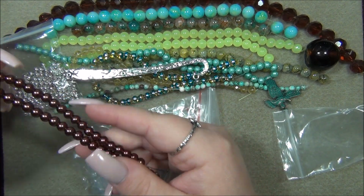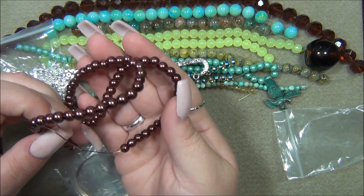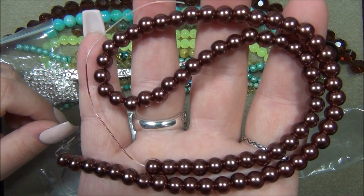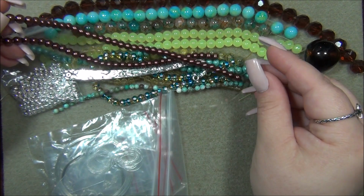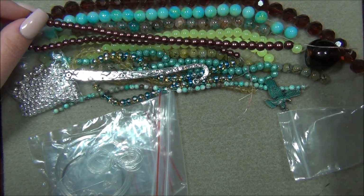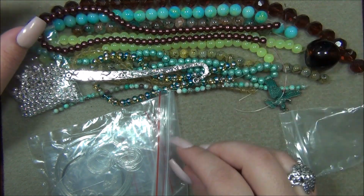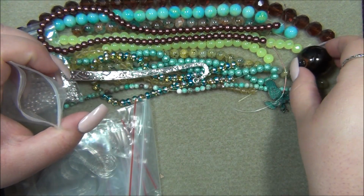Alright, so this here, I got an email about this being in my box. This is a 6mm pearl strand, brown color. It's a bronzy brown. Very pretty. I don't know if this was accidentally supposed to be in the box. But yeah, there's an extra strand. And then, so I'll put this back here. I don't want to lose that.